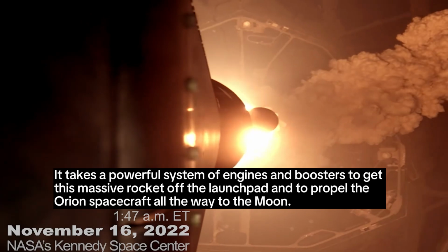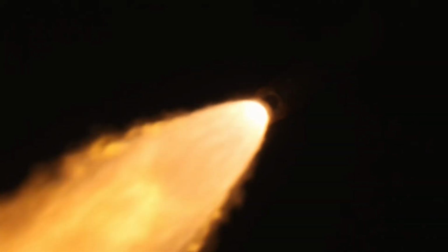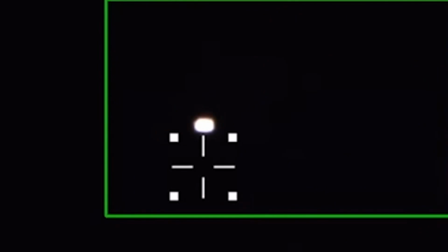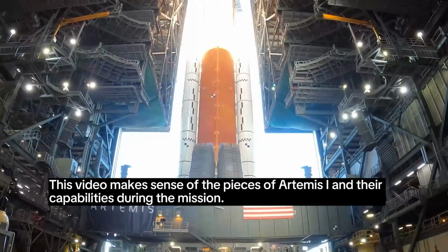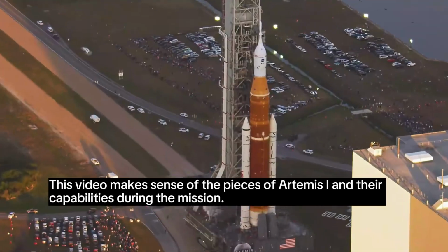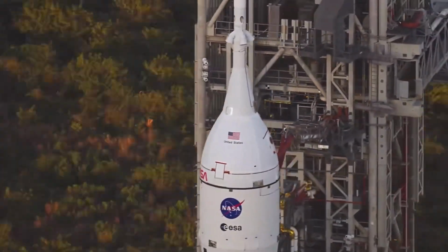On November 16, 2022, NASA's Artemis I mission began a new era of spaceflight, testing systems that will take humans back to the moon and beyond. The Space Launch System built for Artemis I is the most powerful rocket in the world.